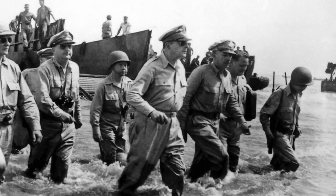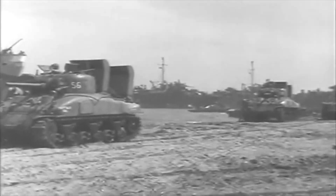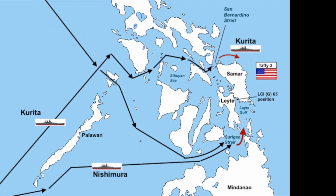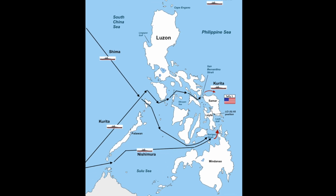But MacArthur had kept his promise. He had returned with the 6th U.S. Army and invaded Leyte Island on October 20, 1944. It would be an epic battle to come. The Battle of Leyte began as MacArthur's land invasion, but within days it turned into a huge naval battle between American and Japanese ships, known as the Battle of Leyte Gulf.